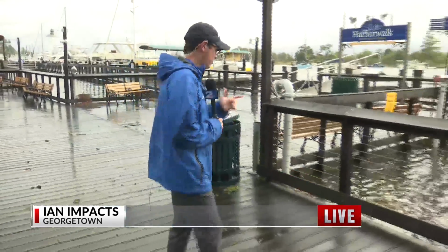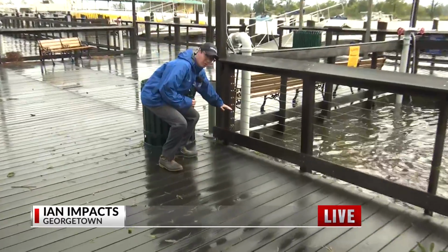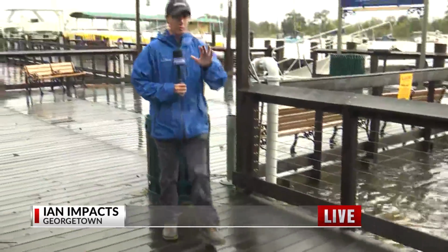As you can see, we're at the historic downtown part of Georgetown here on the Harbor Walk, but Front Street is reopened for traffic to come through. Now, where we're standing right now was underwater just about an hour ago. I want to show you exactly how that water was about right here, about an hour ago. So, this is where there's some benches. If you were sitting out here, you would have been sitting in the water.